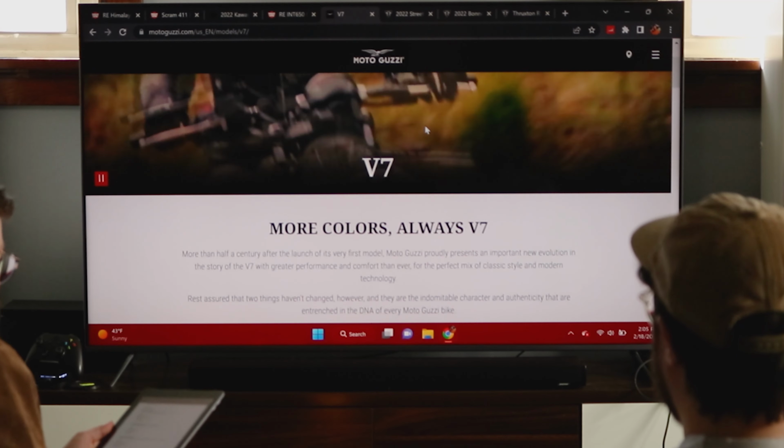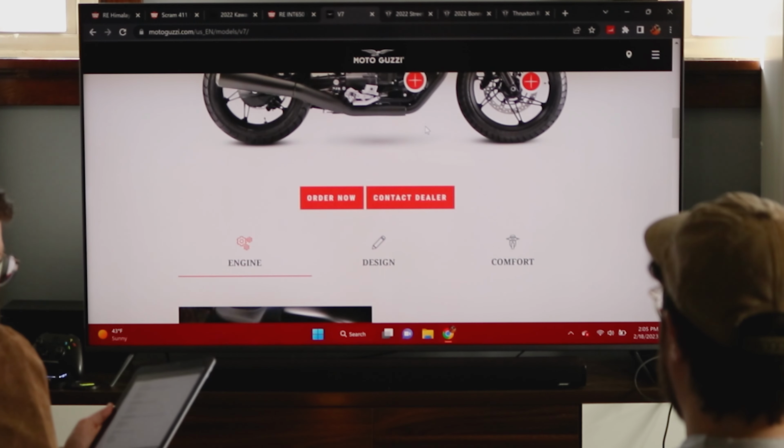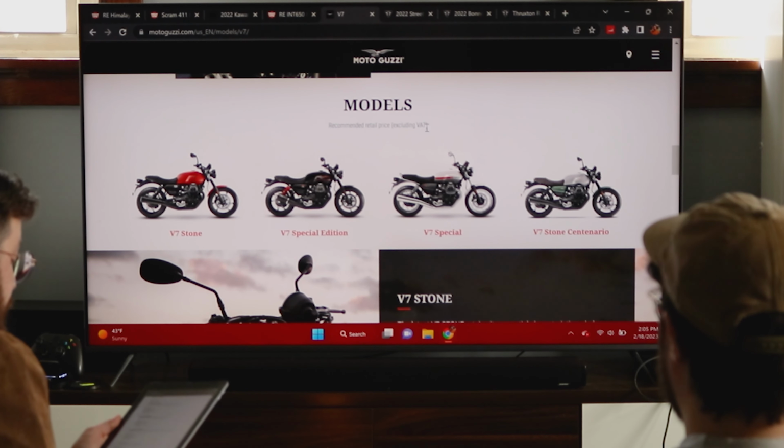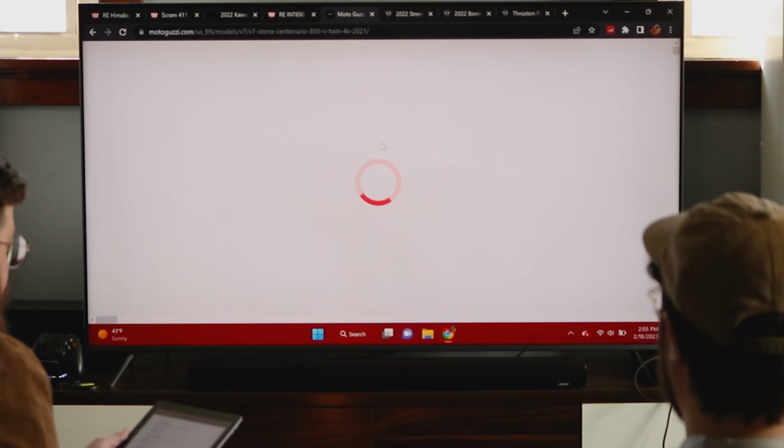This is an 853cc, 64 horsepower, 73 newton meters of torque, 30.7 inch seat height. What is the MSRP? $9,190. That's a fancy one. I fell in love with this bike when I sat on it. I think this is maybe in the same area as that Triumph we just looked at, where it's like, do you want to spend $9,000 on your first bike? Specifically.